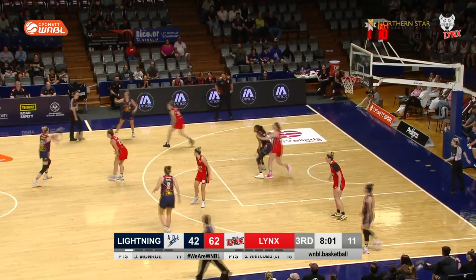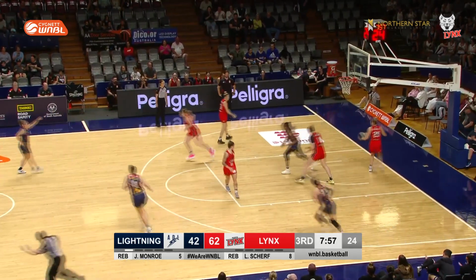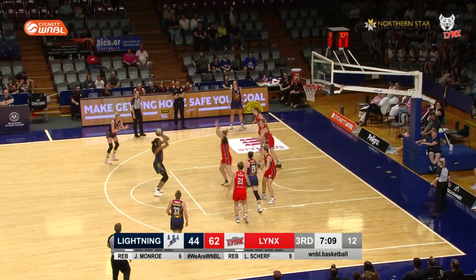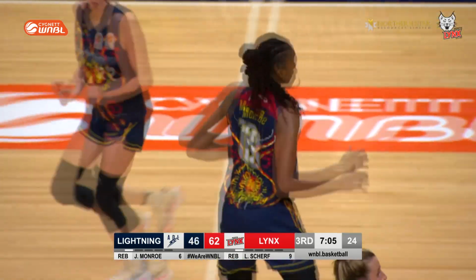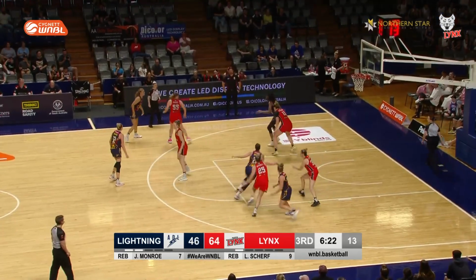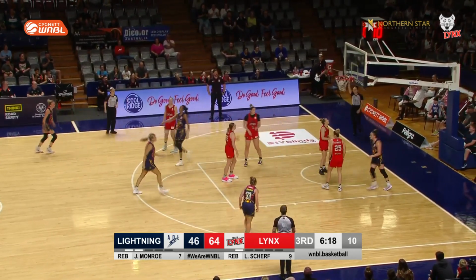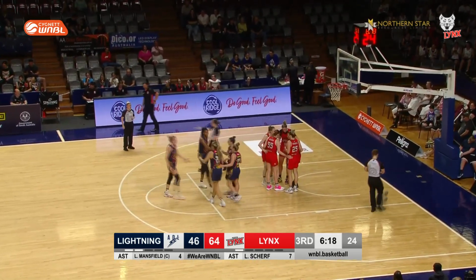Hustle rewarded for the Lightning. Now down low is Munro, who just loses Bibby and into Whittle. Now Munro. That's her range. That's what she likes, Munro. Here's Munro. On the low block with Scherf. Whittle. Makes it. Chance for one more. Great cut by Marina Whittle.